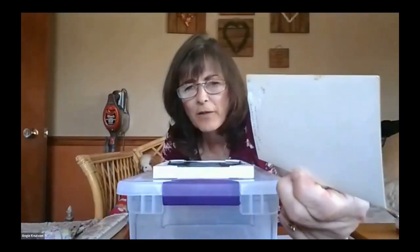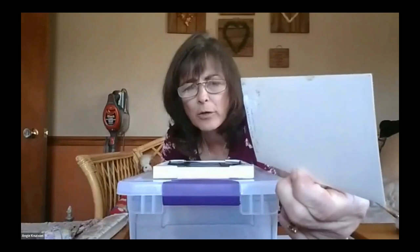And that's what happened on the back of this. I'm going to hold that up. You can see, if I tilt it there, how that adhesive started to eat away at the corner of that. So you probably have some of those photo books around.